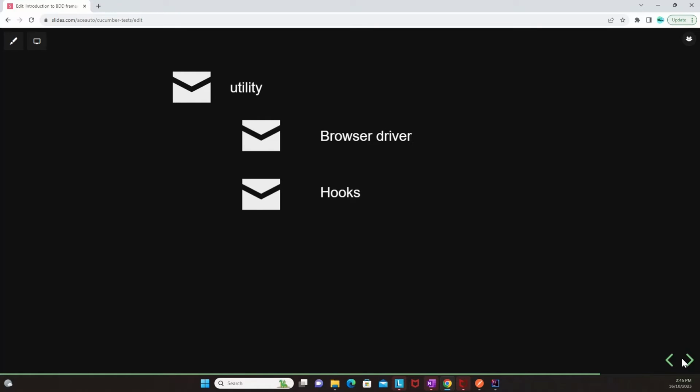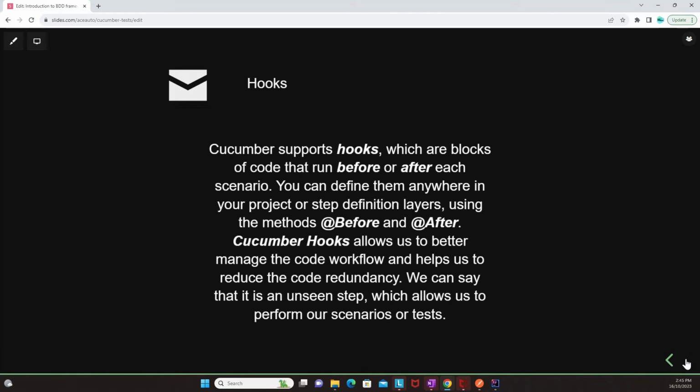Now, what are hooks in Cucumber? Cucumber supports hooks, which are blocks of code that run before or after each scenario. You can define them anywhere in your project or step definition layers using the annotations @Before and @After. Cucumber hooks allow us to better manage the code workflow and help us reduce code redundancy. We can say that it is an unseen step which allows us to perform our scenarios or tests. So we can use hooks in our project as well.